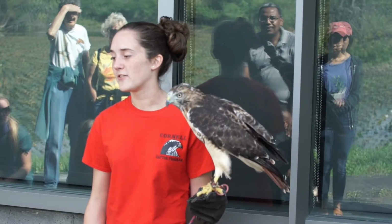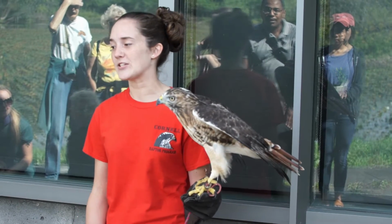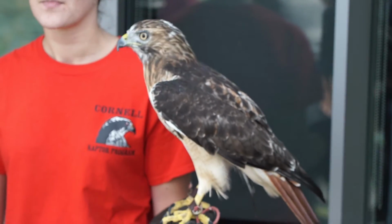The oldest one ever known in the wild was almost 31 years old, but that was really rare. They don't usually live to be that old. They commonly live to be like upper 50s.